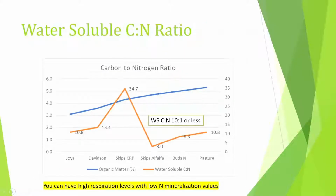The carbon to nitrogen ratio, sometimes we think of carbon to nitrogen on total organic matter. We think of things like wheat straw might have an 80 to 1, maybe we get down to soybean stubble, that might be 25 to 1. I'm not talking about that total carbon to nitrogen. We're talking about the water-soluble carbon to nitrogen ratio. You see that as organic matter goes up, you don't necessarily see the same trend in this water-soluble carbon to nitrogen ratio. And you see that on these better fields, this ratio is much lower than on the poorer fields. And on the CRP, it's like 35 to 1.